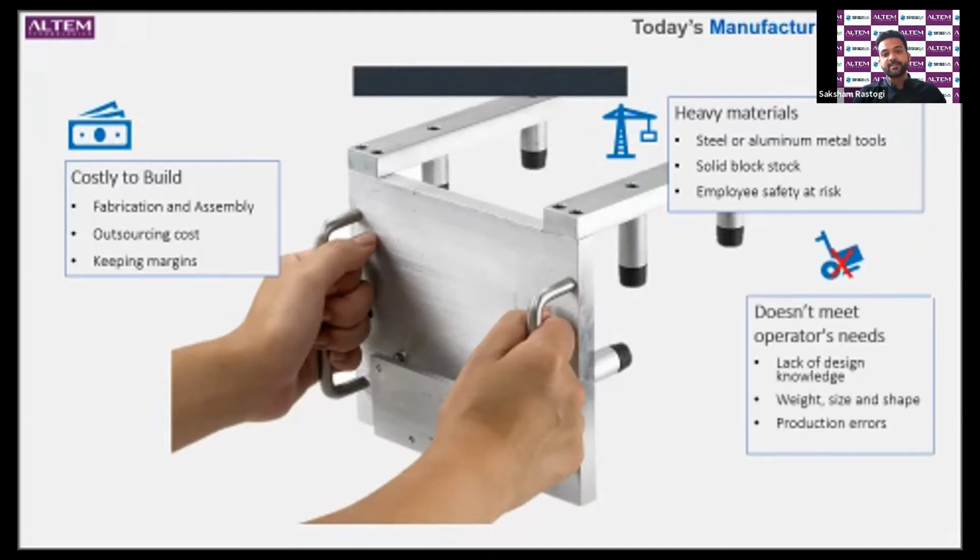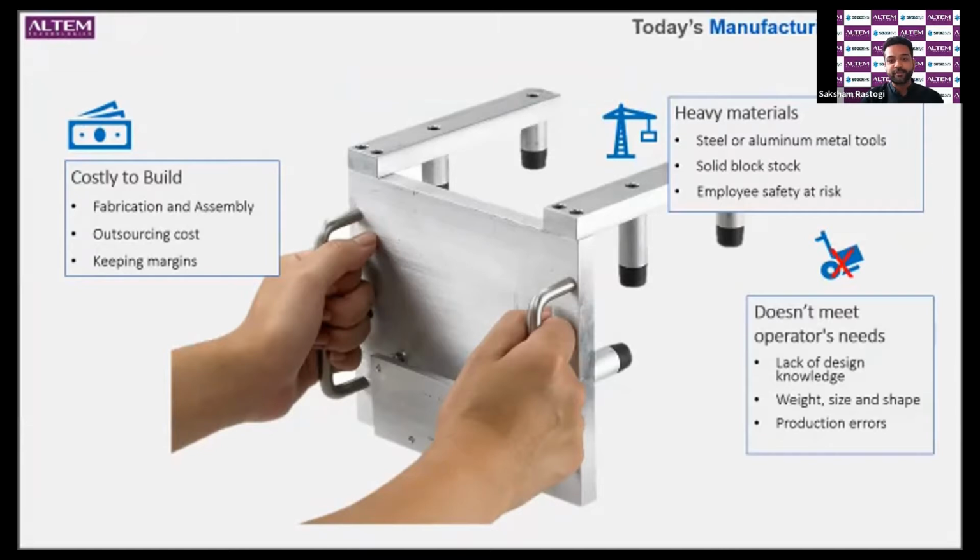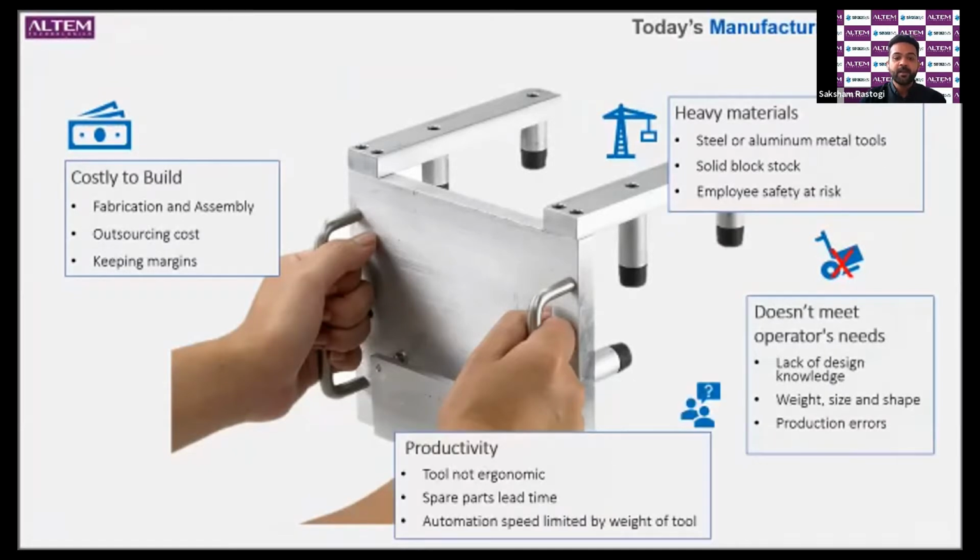Sometimes, as per the complex designs, the tool is also not able to meet the operator needs, because of the lack of design knowledge, or the weight, size or shape of the product, or production errors. So due to the operators' demands not being met, it raises issues on the manufacturing side also.